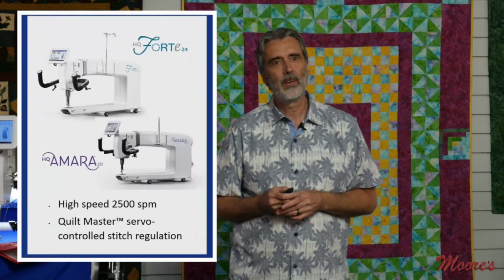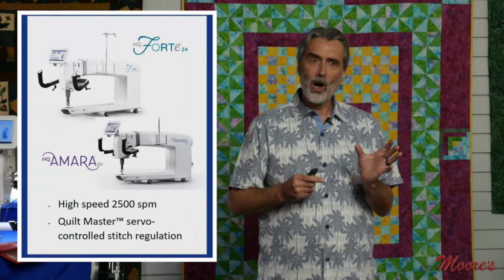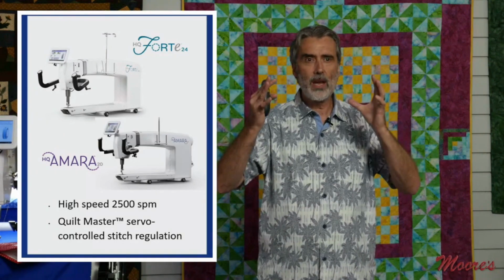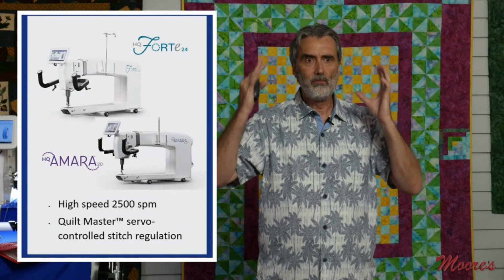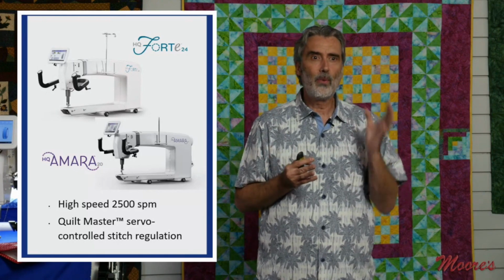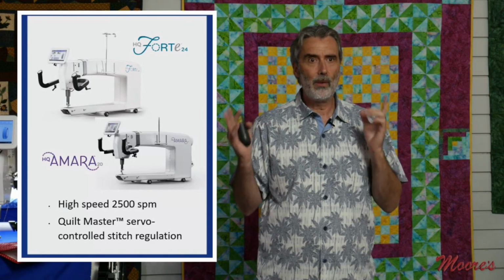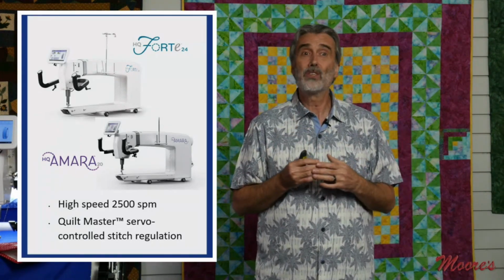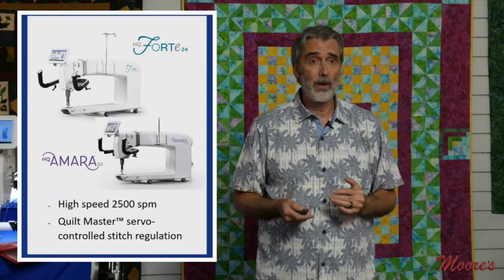1-800-865-9664. Now, we have the Amara and the Forte. So both these have the same screen, the same dual servo motor and stitch regulation. The difference between the Forte and the Amara, number one, is the Amara is 20 inches of opening. The Forte is 24 inches. So that gets a much bigger frame.